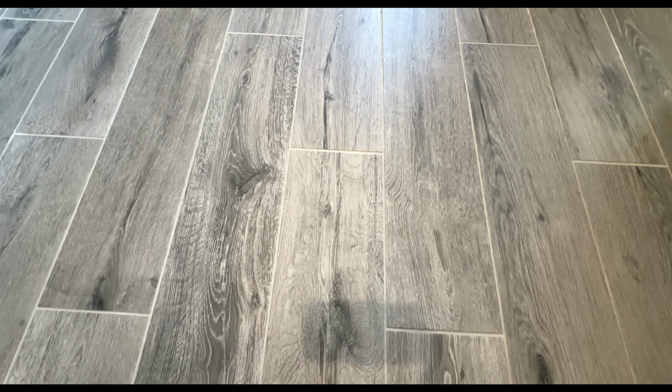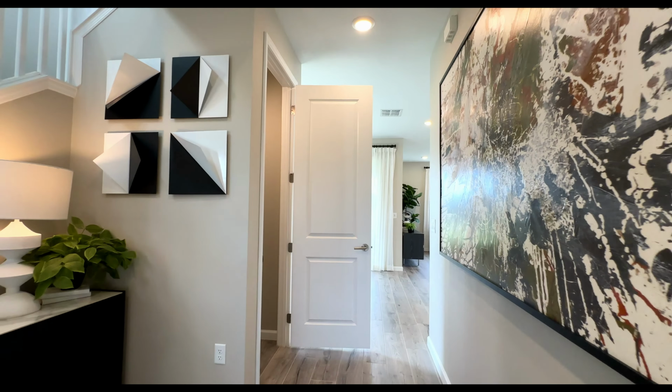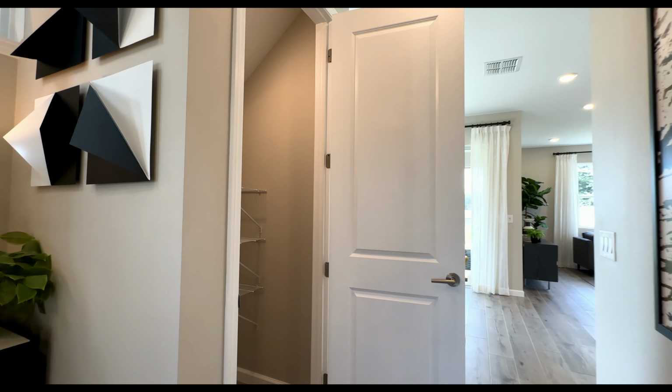Okay, so one thing I wanted to mention is that all of the homes, no matter which floor plan you're gonna have, come with either the wood-like tile, as you can see here, or wood-like luxury vinyl planking. I really like how the wood-like tile looks. So come this way, we are gonna head into the main area.